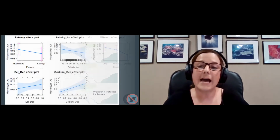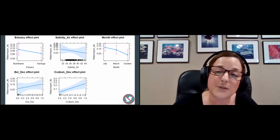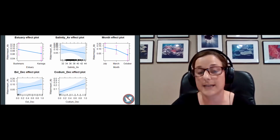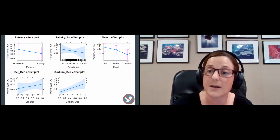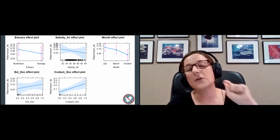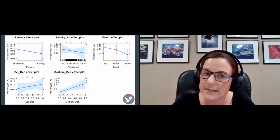So when we looked at what drives the presence of the species, it was specifically habitat that had a positive effect on if the species occurs or not. And specifically, it was the Codium habitat. Eelgrass also had a positive effect. And even though there was a negative effect of increasing salinity, this was not really significant.